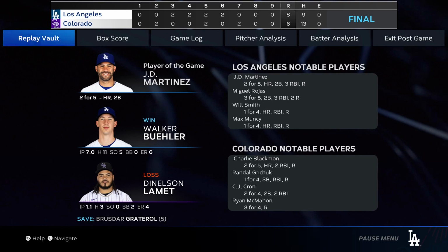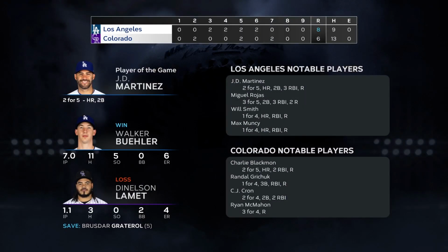Tonight, first for the victorious Dodgers: 8 runs, 9 hits, no errors. They left 4 men on.